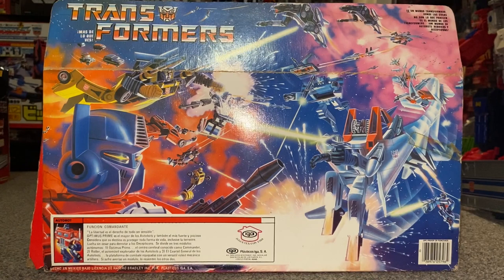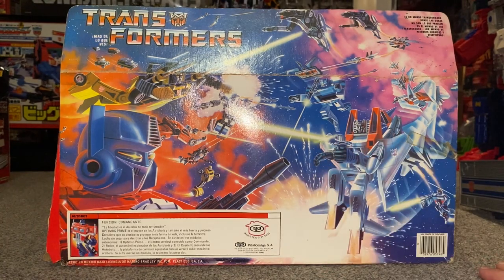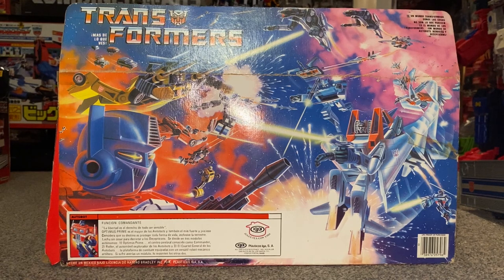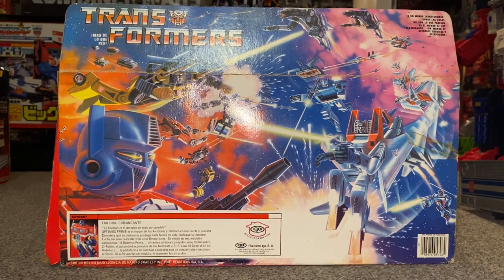Now, first and foremost, if you look at the box, it is of a much, much poorer quality. It's a different cardboard. The print quality is really, really bland. There's no real sheen to it at all. It just feels different. It feels cheaper. And of course, there's no robot points.